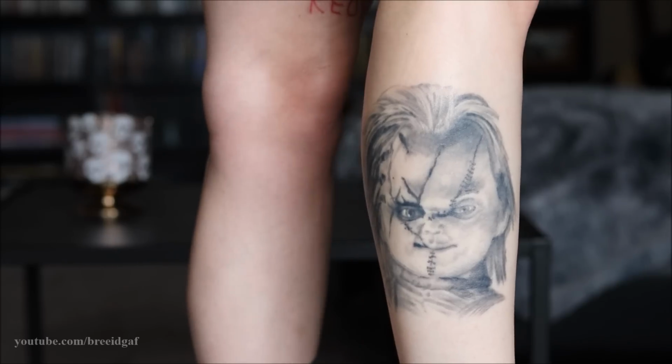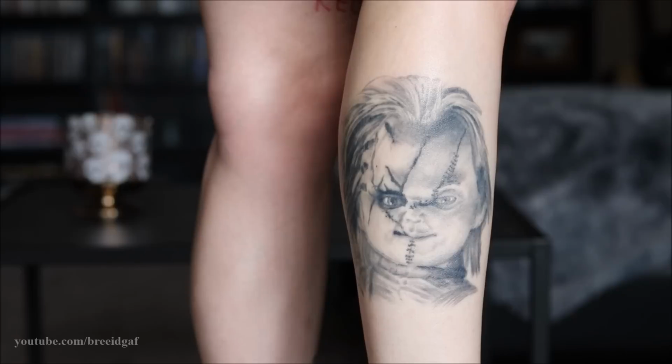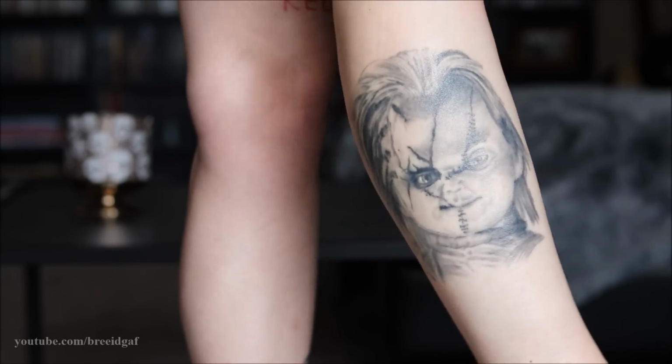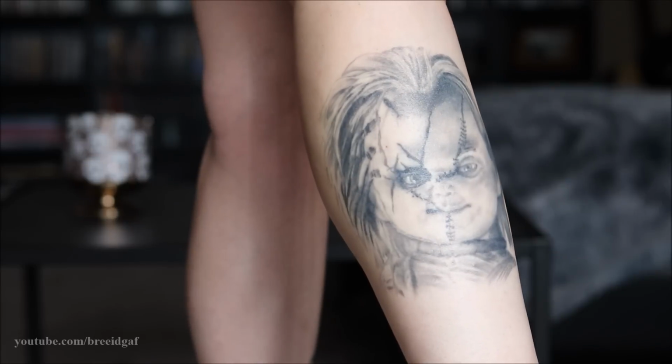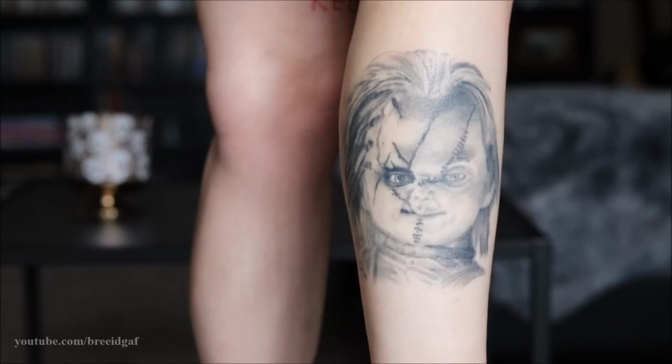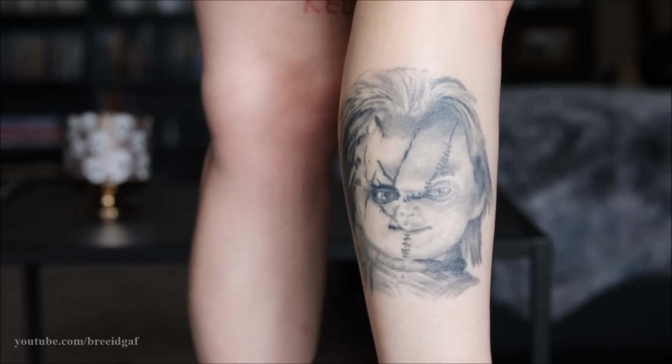All right, so moving down, we have my other portrait tattoo, and as you can see, it is a portrait of the beautiful Chucky right here. I got this one maybe like 4 years ago, I think. I think I got this in 2019. I absolutely love this tattoo so much.